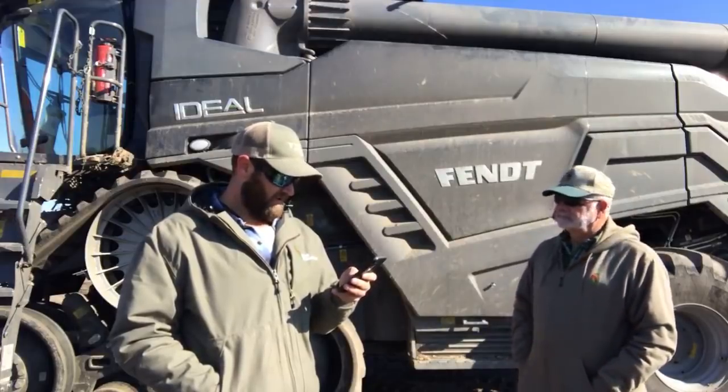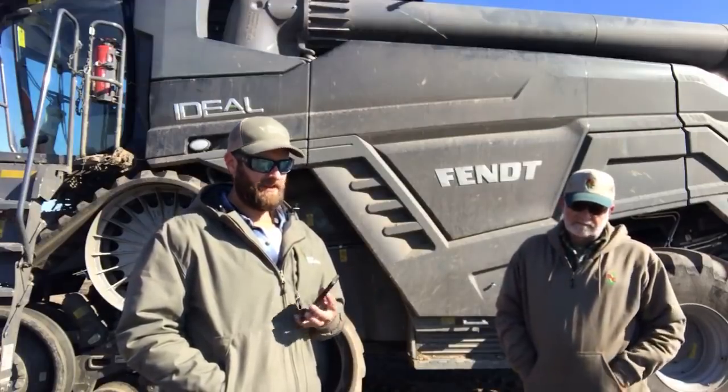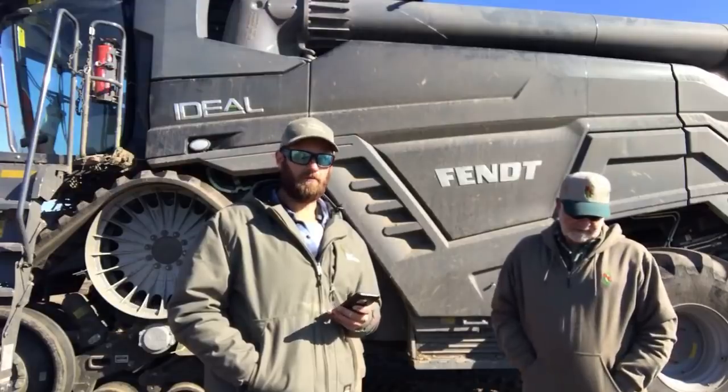Would your next combine have tracks no matter the color? I don't want to say 100%, but possibly. Probably so. It'd be a lot more thought about than normal.